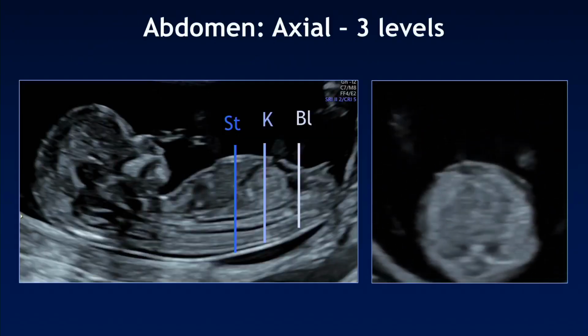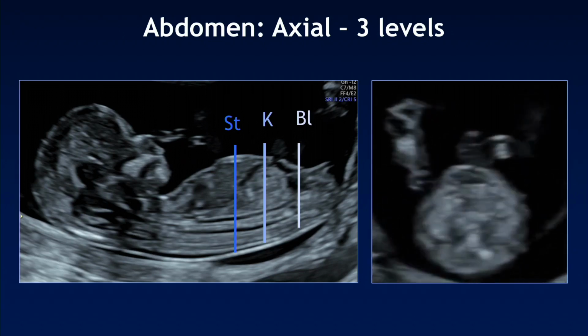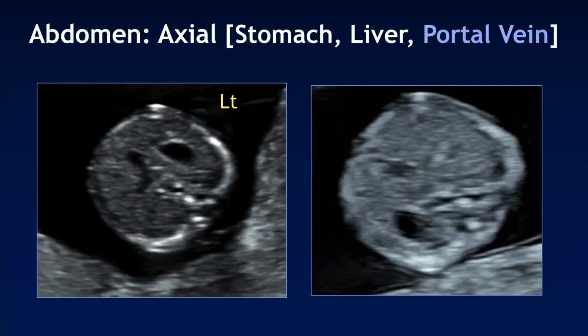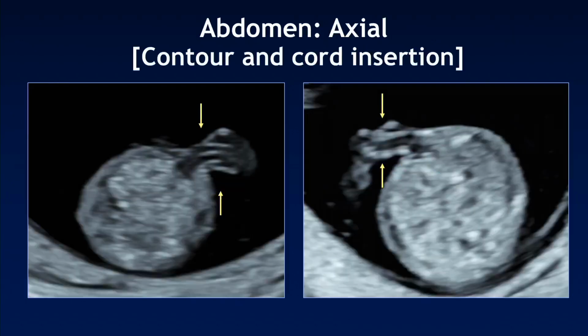So we want to look at the abdomen in 3 axial planes: upper, mid, and lower. And you can see the sagittal and axial sweep through the abdomen. You want to note that the stomach is in the left upper quadrant, and you want to see the portal vein, if possible, coursing away from the stomach. Sometimes it's difficult to see, especially at 12 weeks. If you have a particular interest, you throw on your color, and it's easy to demonstrate. We talked about demonstrating the umbilical cord insertion site into the fetus.